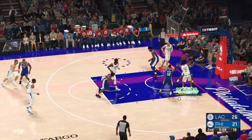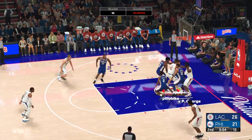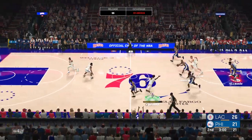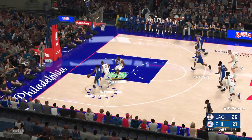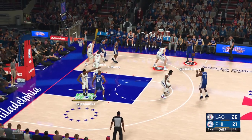Leonard draws the double. Inside. George. The second chance effort. No good from Zubac. The 76ers trailed by 5. Maxey with it. Westbrook picks him up. Pass to Embiid.